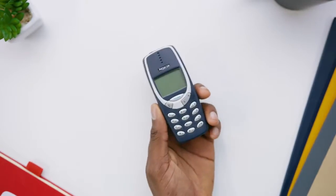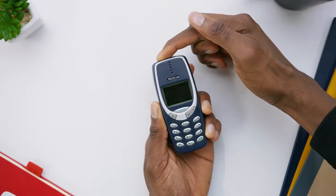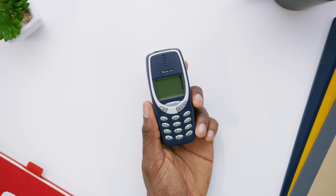There's a lot of really interesting things this phone does. For one thing, it boots up super fast. I kind of miss when phones booted up just like that. It actually has an option to update the software. I didn't try that because it was hard enough to get the SIM card working, but just a lot of cool stuff. So that's pretty much it.